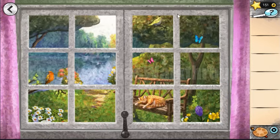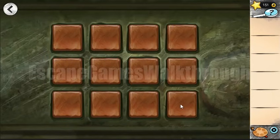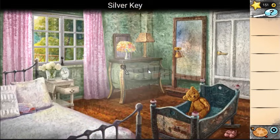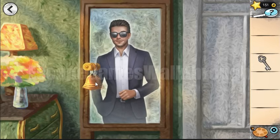And we need to remember the frames form the pattern, and we need to remember the cells in which the tulip, then the blue butterfly, then the orange bird, and then the cat were. And this is a hint to open this lock. So here was the tulip, a blue butterfly, an orange bird, and the cat. Okay, here we've got a key for the door, but we need to take this bell.